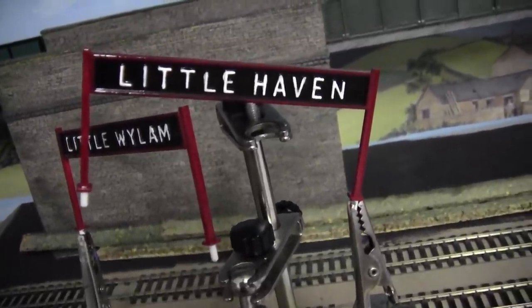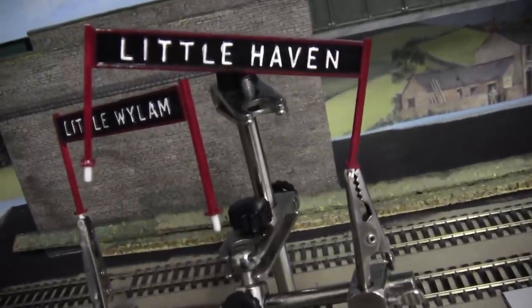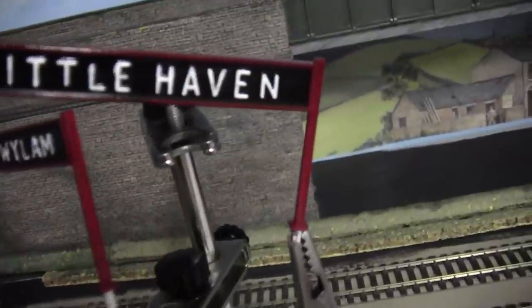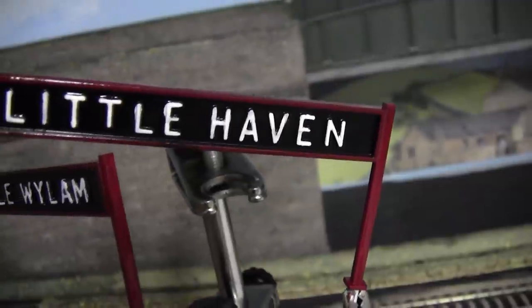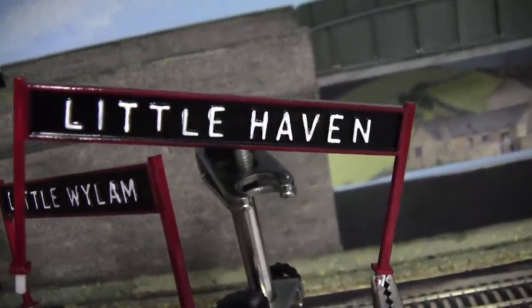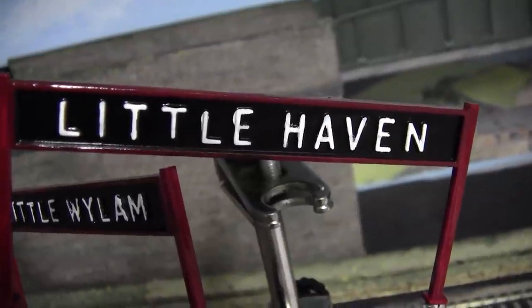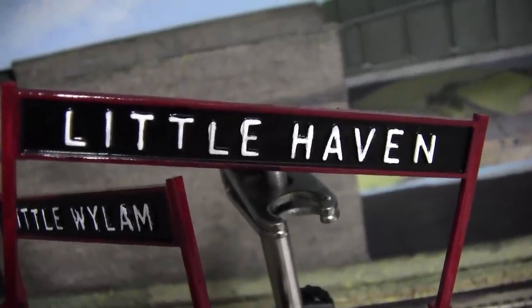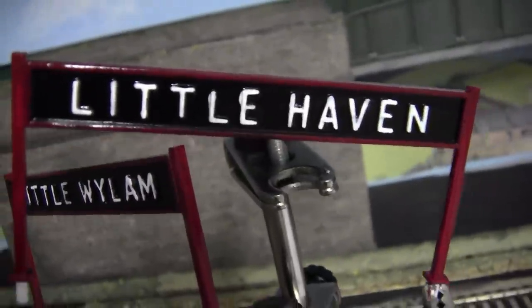A couple of weeks ago we had a little competition for winning some ore wagons. And Ed Herrin came up with Haven. And after a little bit of conversation, comments and etc., I decided to lose the West and call it Little Haven. Now the reason being, there's a little beach in South Shields called the Little Haven. And I thought that would go well together. Little Haven.